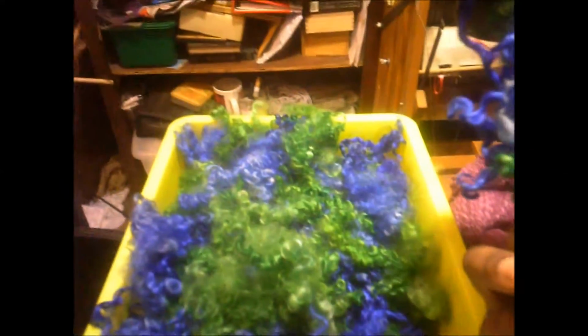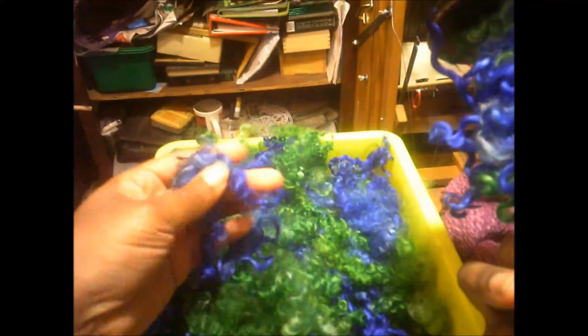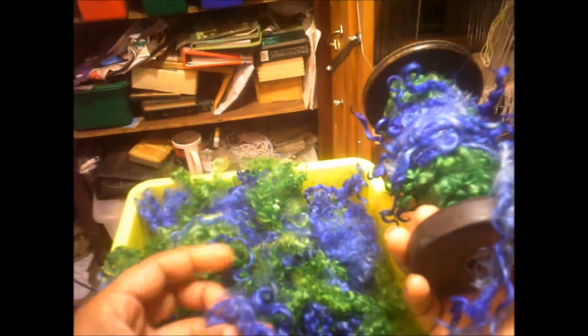Okay, so these lovely locks came from my friend Deborah and her sheep Tiger Lily. Tiger Lily is a beautiful Teeswater sheep, and I was just very blessed to get these locks. I dyed them the blue and the emerald because it was just 2 of the colors I had on hand that I thought went well together. I had asked some friends too.